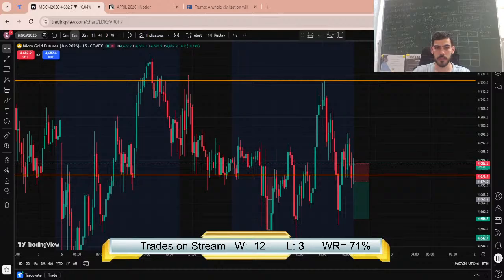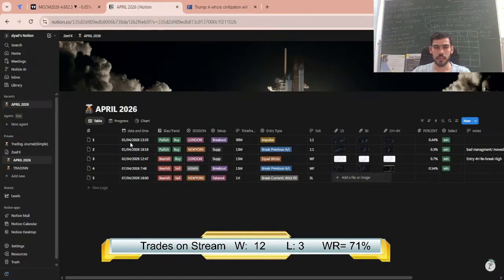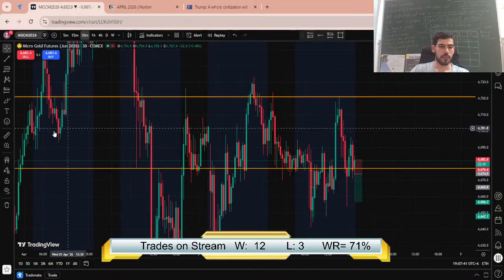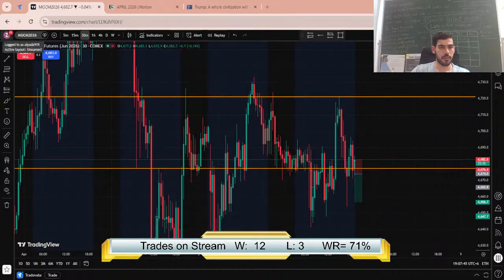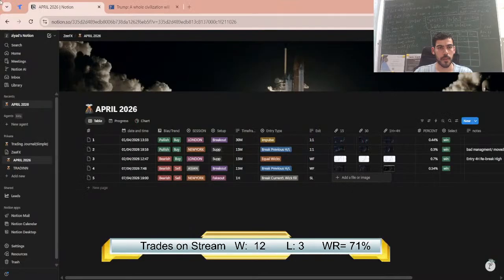Save as 15M. Didn't take a loss for a long time, as you can see here, since 1st of April. It's around 1 week. 1 week we didn't take any loss, so it's nice to be back. Save, that's the 30 minutes. And need one picture for the 1 hour and the 4 hour. I just need to take a screenshot.